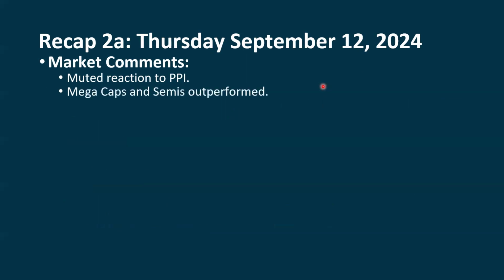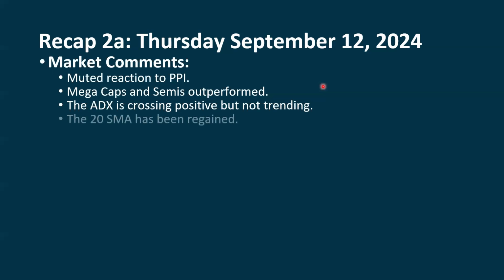And the mega caps and semis outperformed. Now, this is what we're seeing starting to come back in, and this is what's helping the indexes to go higher. And now the ADX, which had been switching over to negative, still hasn't really gone positive yet in a trending sense, but we are seeing the green line coming back above the red line. But we're still below 20 with the ADX, and we're below the moving average. And I'll show you that chart later.